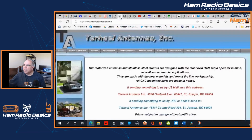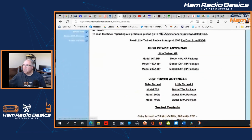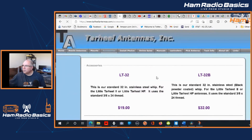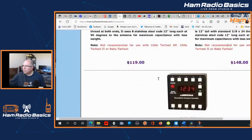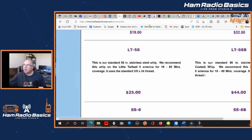Now, another antenna company that I've actually heard of before is Tarheel Antennas, and it's interesting they mentioned Tarheel, and it looks like they're located in Missouri as well. You can take a look. They have mobile antennas here, mounts, and it looks like they have other accessories as well. Programmable controller. So it's definitely something that I think you want to go ahead and check out. They look like a great resource.